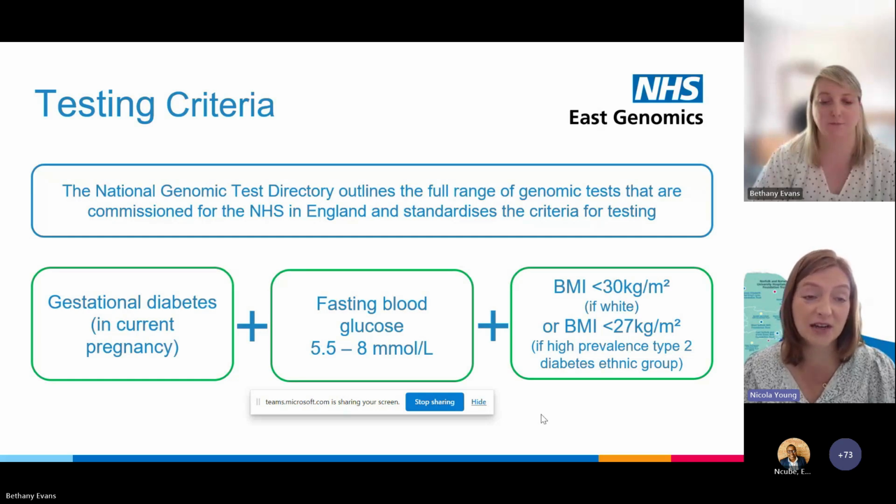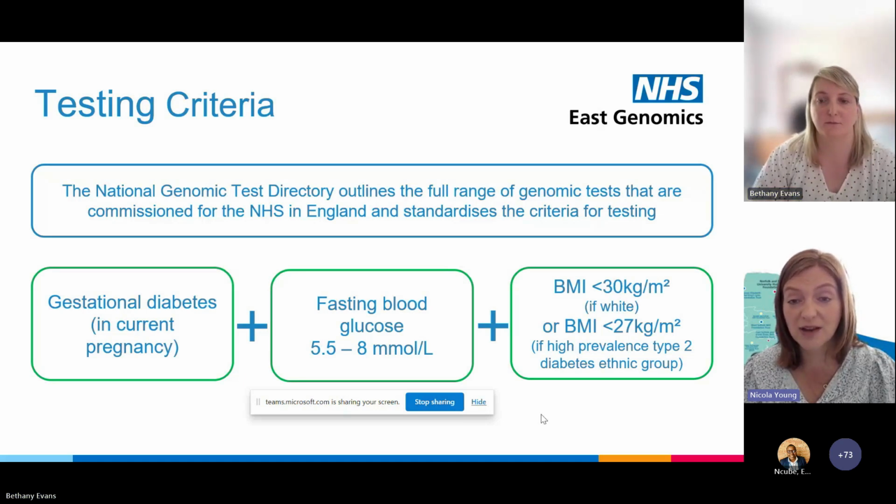It's that the woman has been diagnosed with gestational diabetes in her current pregnancy, that her fasting blood glucose, whether that's from an oral glucose tolerance test or home blood glucose profiles, is raised, as Beth's mentioned, so generally between 5.5 to 8. And the BMI is also part of the criteria, so relatively slim. So a BMI of less than 30 in women who are white, and a BMI of less than 27 in women who are from an ethnicity where there's a high prevalence of type 2 diabetes.